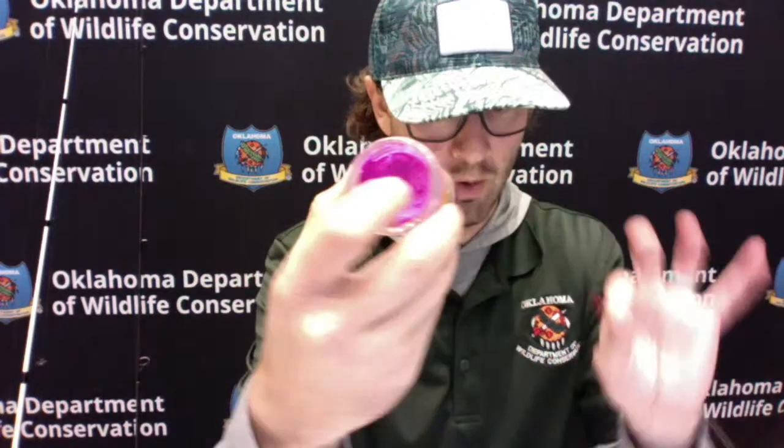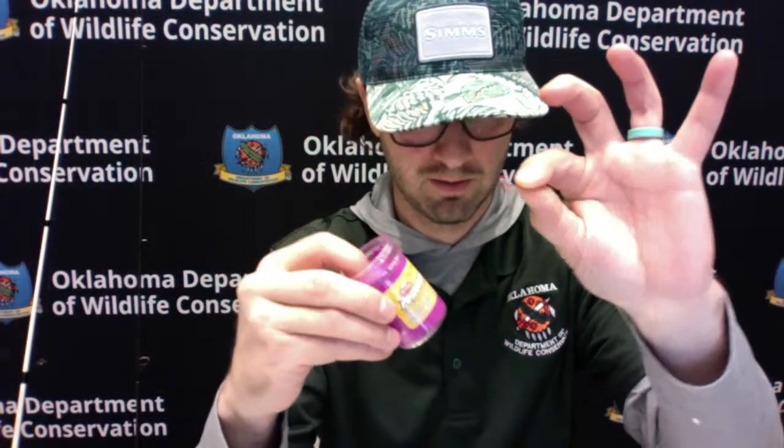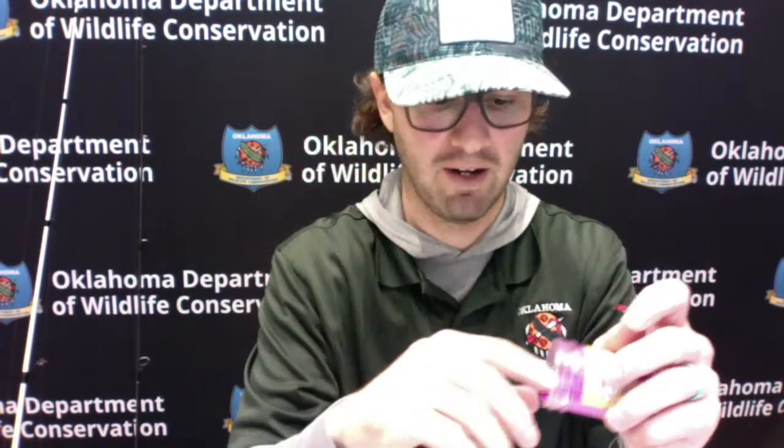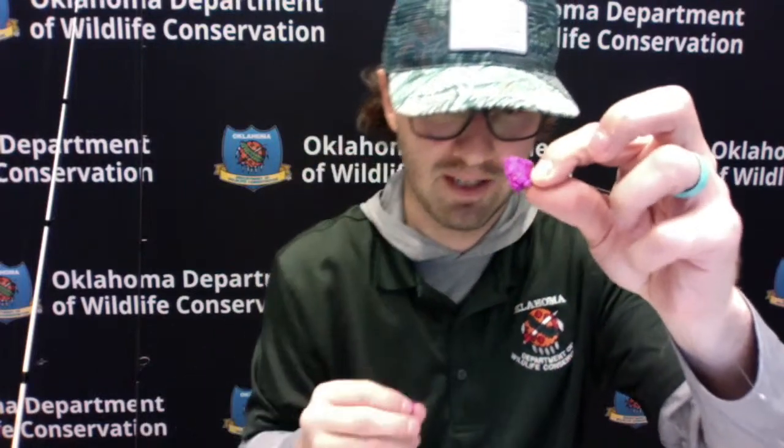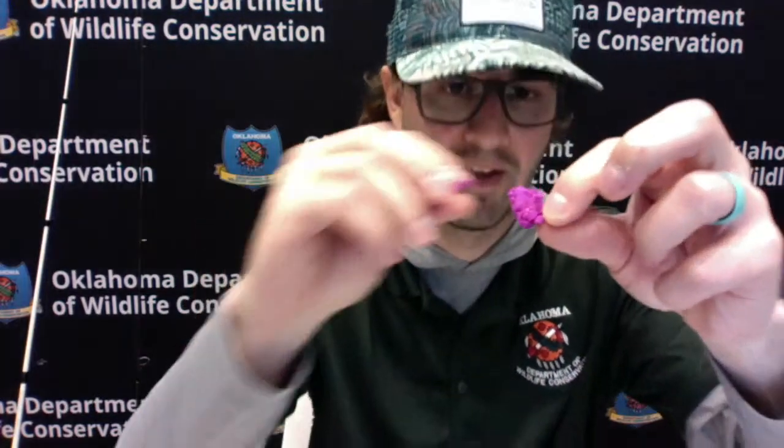So you want to put your power bait onto this. We're just going to create a teardrop around it. You don't want too much bait. Really just the tip of your finger is enough. So just like that, not too much. Just enough that you're going to put it up against one side of the hook like this. So you can see the hook kind of smashed in there.